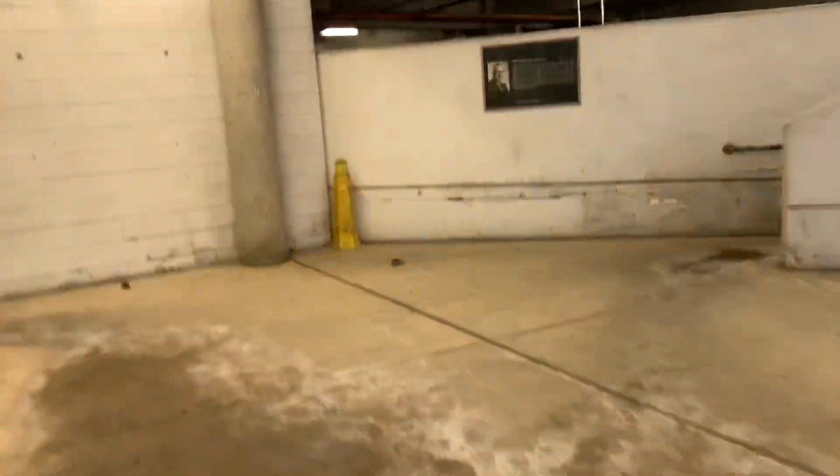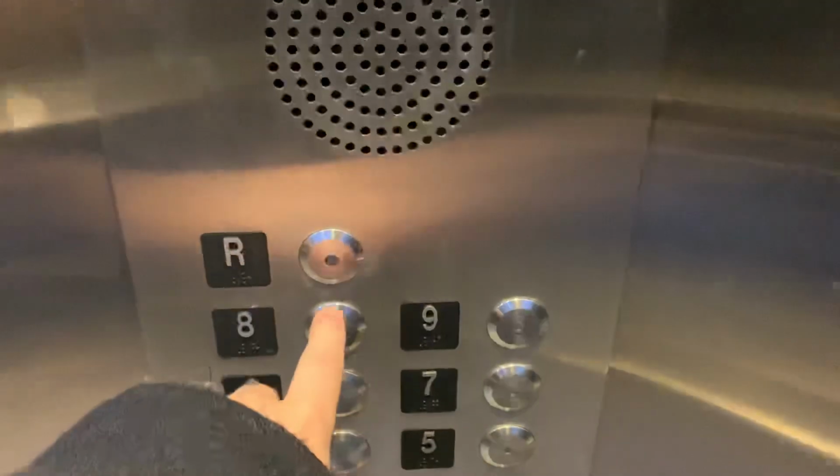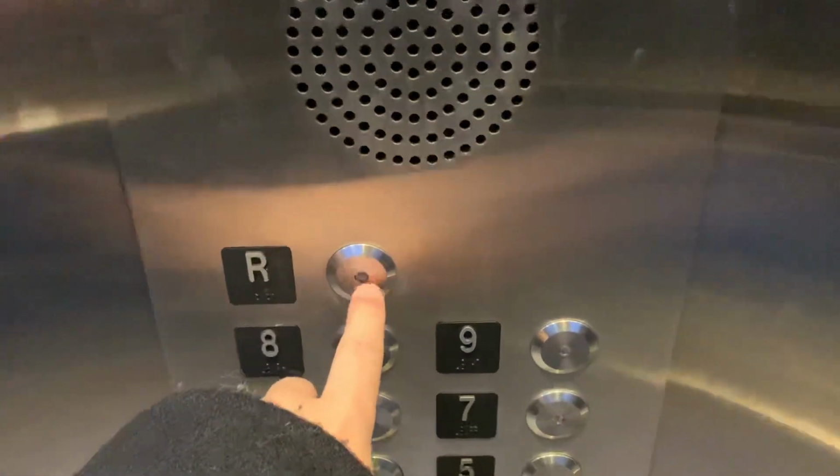We're here at a parking garage in downtown Buffalo. Got some glass elevators to ride. I got this one, the one we came down on when we first got here. 4, I think. Can I take it right up to the roof? And then down to 4?